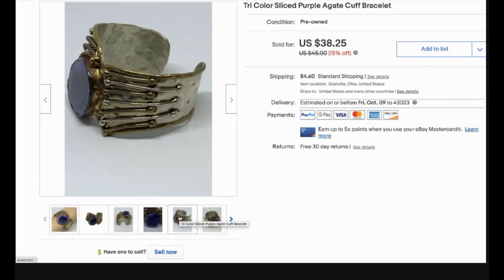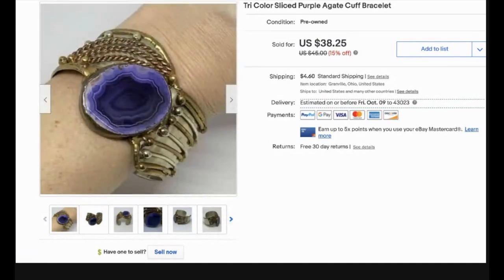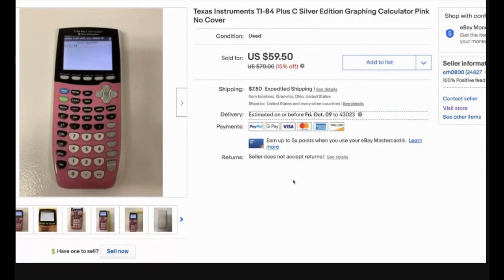So yeah. The next item is this Texas Instruments calculator. It was missing the cover. So I priced it at $70 with 15% off. So it sold for $59.50 and the buyer paid shipping. And I actually won this in a drawing on Instagram from Harry Tornado. If you guys have not checked out Harry Tornado, definitely go check him out. And I also have a video of the unboxing if you want to see what else I got in that mystery box.